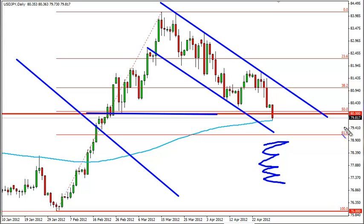So we're comfortable taking a long position, but we would have to see maybe a little bit more convincing support on a 4-hour chart or something to that effect. Certainly the risk to reward ratio is much better to the upside than the downside, because once we start falling at this point in time, it's only a matter of time before the Bank of Japan gets involved.